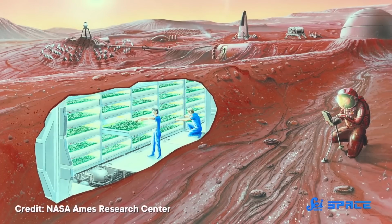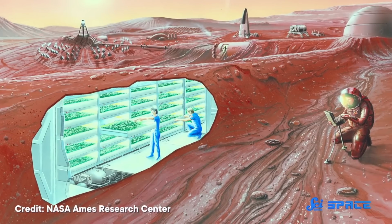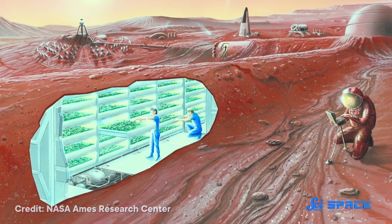These techniques, or ones like them, will be key for any permanent habitation on other worlds, whether that's the moon or even Mars. When you're going on a trip, you can try to bring everything you need with you. But when you're going to stay, you've got to learn to live off what's around you.